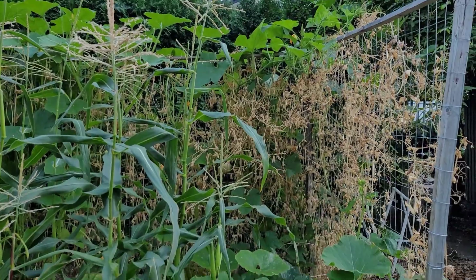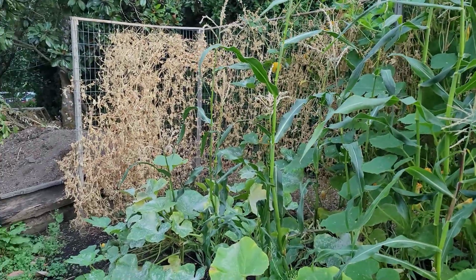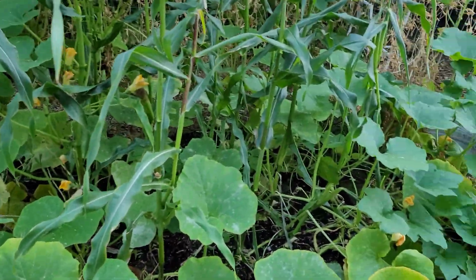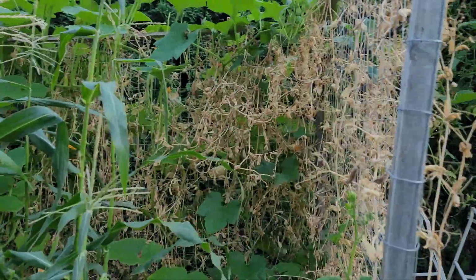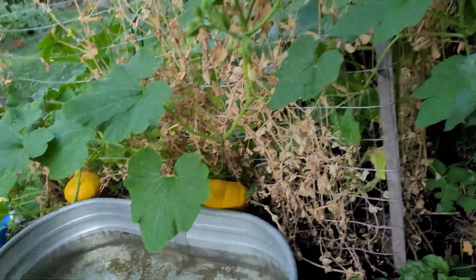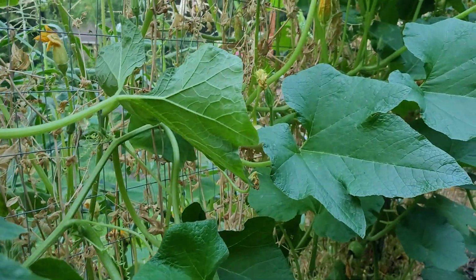So this is the pumpkin patch, the official pumpkin patch. The pea vines were here, and so they're all old and dead, and I should take them down, but I've just left them until I can get to them. There's really not very many pumpkins in here. There's one there, another one hanging down there. There's some along the back of this trellis. There's a couple hanging in here.